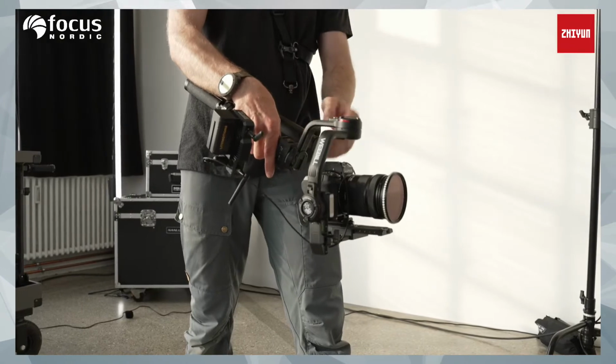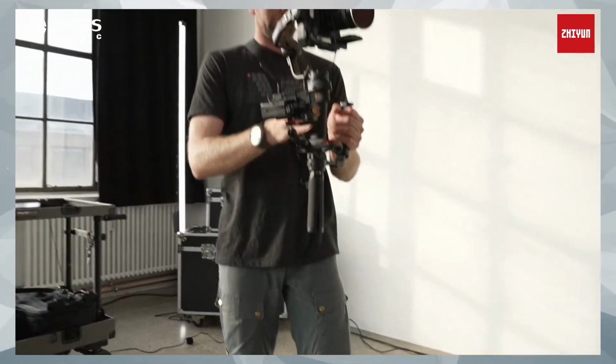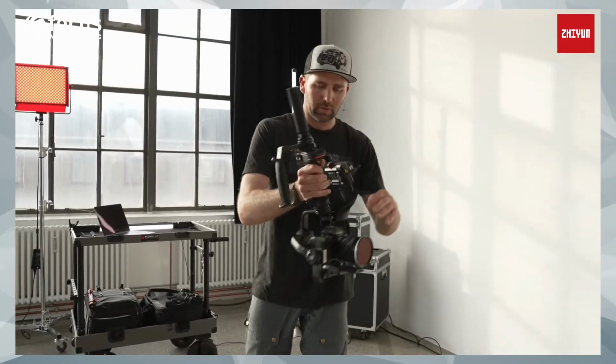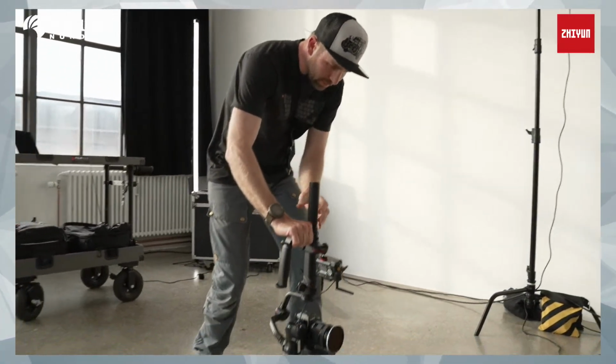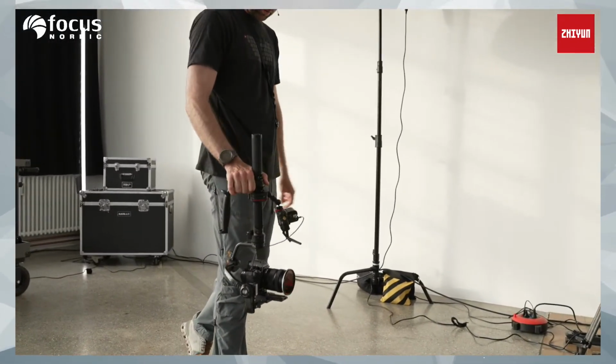And if I want to pan, the best way to pan is over the pan motor. So on the Rebel 3, I can actually invert the gimbal. You see this cord here, go. And then now we're working with the pan motor. So instead of walking around like this, hurting my back, I try to keep as upright as possible.